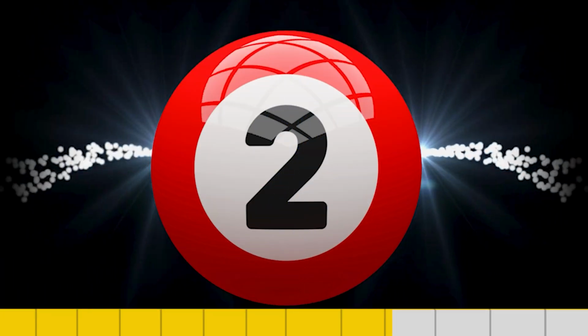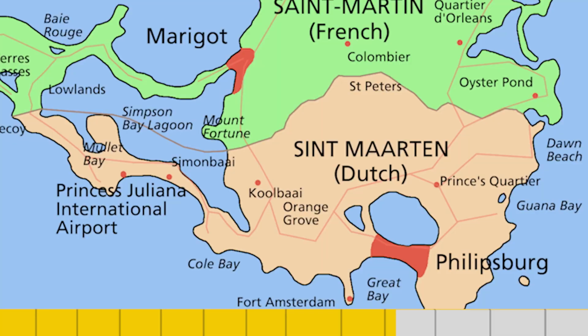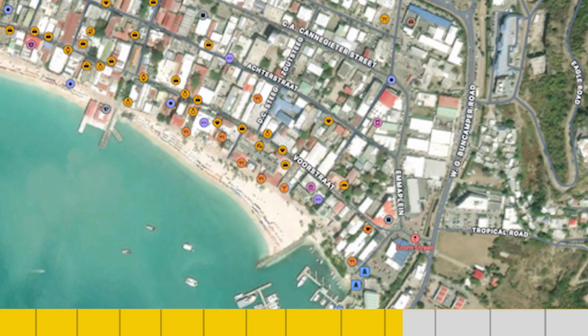Number 2, shopping in Philipsburg. A visit to Philipsburg, the Dutch side capital, isn't complete without exploring Front Street. The bustling street is a shopper's paradise, offering duty-free goods, souvenirs, jewelry, and local crafts.